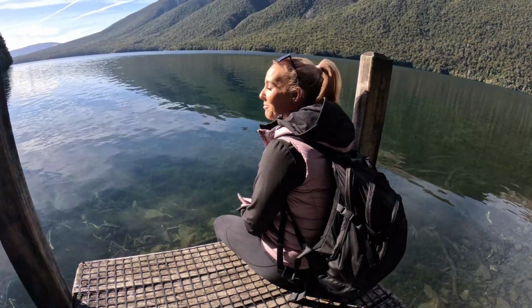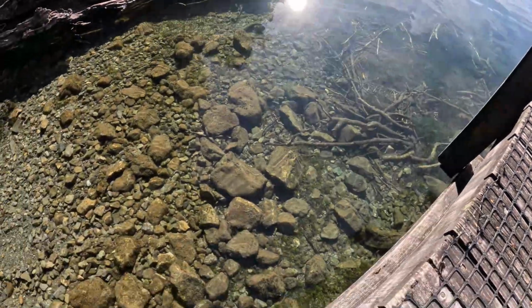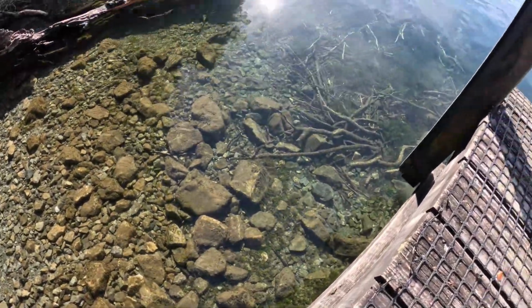What do you reckon? It's amazing. I actually don't want to leave. Just want to sit here. Just can't believe how crystal clear the water is.